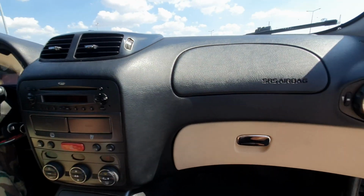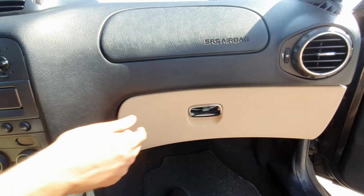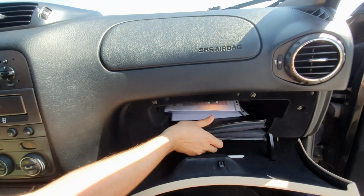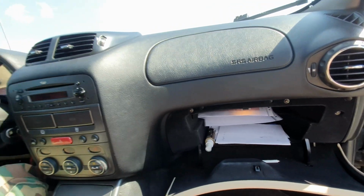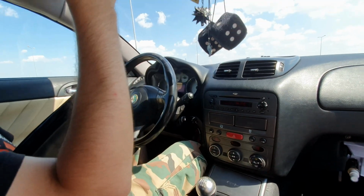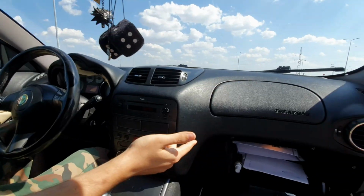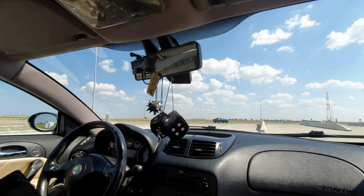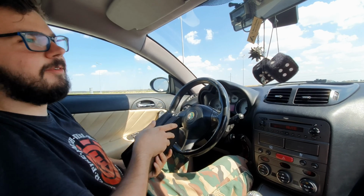Glove box, yes, in typical Italian fashion, everything has a light bulb in it. And fun fact, if one of these light bulbs in the glove box or in the passenger mirror goes out, you get a warning. Every single light bulb in this car has a warning on it for some reason.